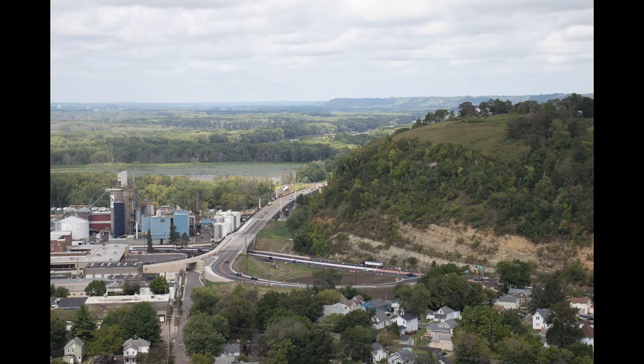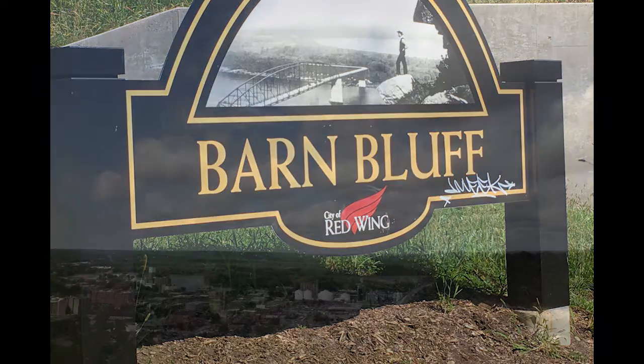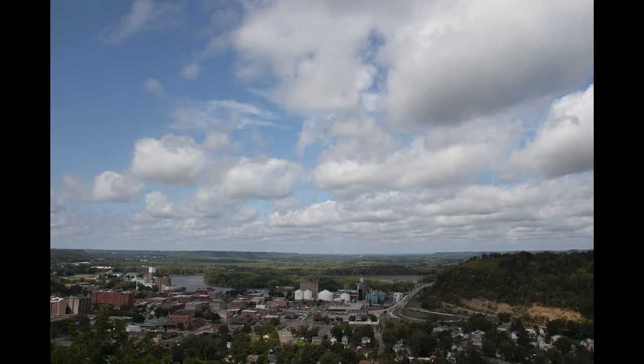Welcome back for another Minnesota geological example. This time we're looking at a fault. One of the more interesting features of the Red Wing area is the Red Wing Fault. This is probably the most visible fault in Minnesota. It's exposed on the north side of Barn Bluff, so it is supposedly visible from downtown Red Wing. But with all the buildings and trees, it is remarkably hard to get a good view of it.